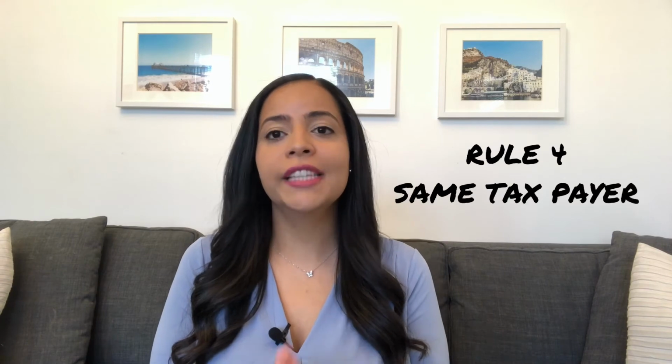Rule 4, same taxpayer. So the name that appears on the title of the property that's being sold needs to be the same name to appear on the property that's being bought. So it doesn't matter if you're now married and you want to include your spouse in the title. Unfortunately, it cannot happen that way.